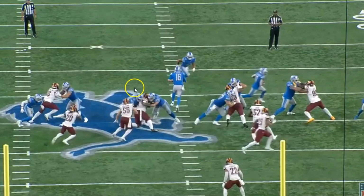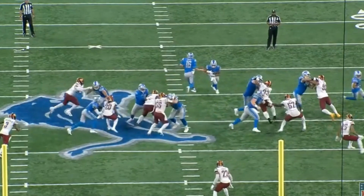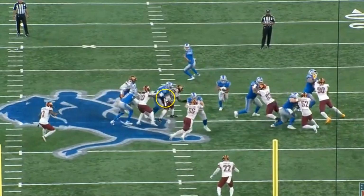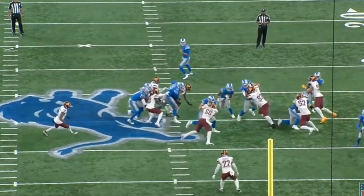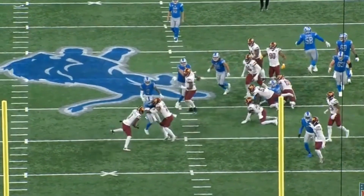Obviously, the two are watching 55, so if he goes to the left, Sewell picks him up. If he jumps to the inside, as you're going to see, which is exactly what he does, the guard picks him up. And in this instance, because 94 has the inside leverage on Sewell on this play, Sewell's going to pull him with the left hand. Right hand's going to go on the backside. He's going to push him upfield. That's enough to let the running back slip through there for 11 yards.